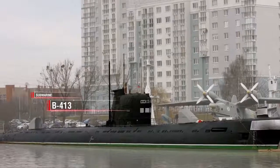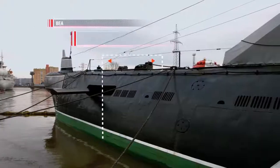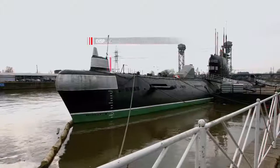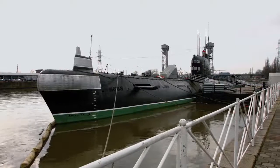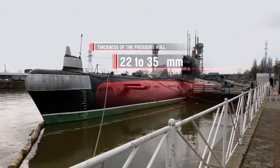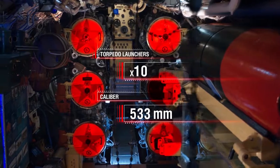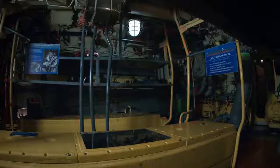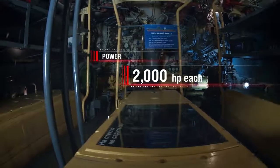Specifications of the B413 submarine. Length 91.3 meters. Beam 7.5 meters. Mean draft a little more than 5 meters. Displacement submerged 2,475 tons. She is a twin-hull submarine. The pressure hull thickness varies from 22 to 35 millimeters. Armament: 6 bow and 4 aft 533mm torpedo launchers. Ammunition: 22 torpedoes. Main propulsion plant: 3 twin-stroke diesel engines of 2,000 horsepower each.